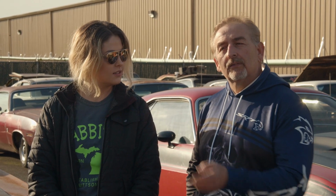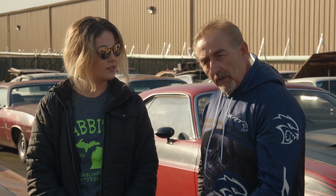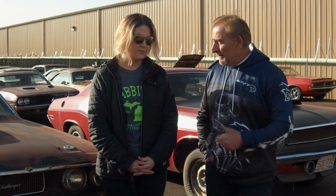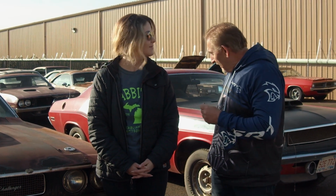The only thing left now is under the hood. I want to show her the 340 special Trans Am block and induction system, which is a 6-pack.